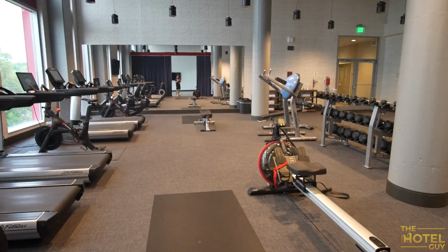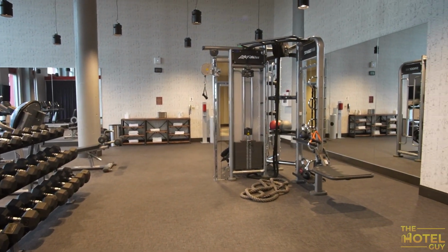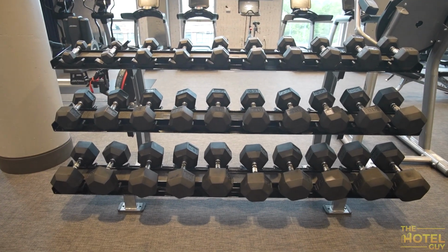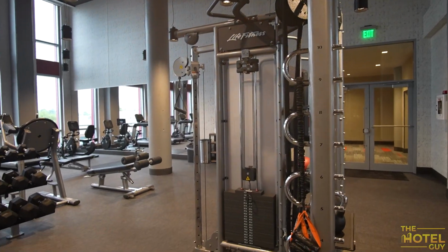The gym was actually very good for a hotel gym. They had plenty of cardio machines. They had dumbbells, up to, I want to say, 80 or 100 pounds, so it's a way heavier dumbbell set than you're typically used to seeing at a hotel gym. Most hotel gyms cap out at 50. They also had a nice little cable machine, jungle gym-y thing.